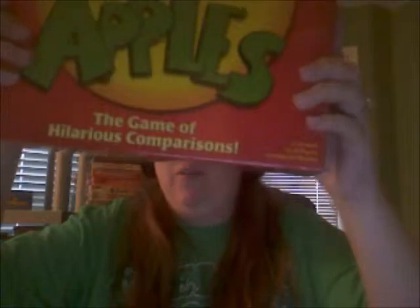I have a shrink-wrapped copy of Apples to Apples, Party Box Edition. And I have that up for $17.99.